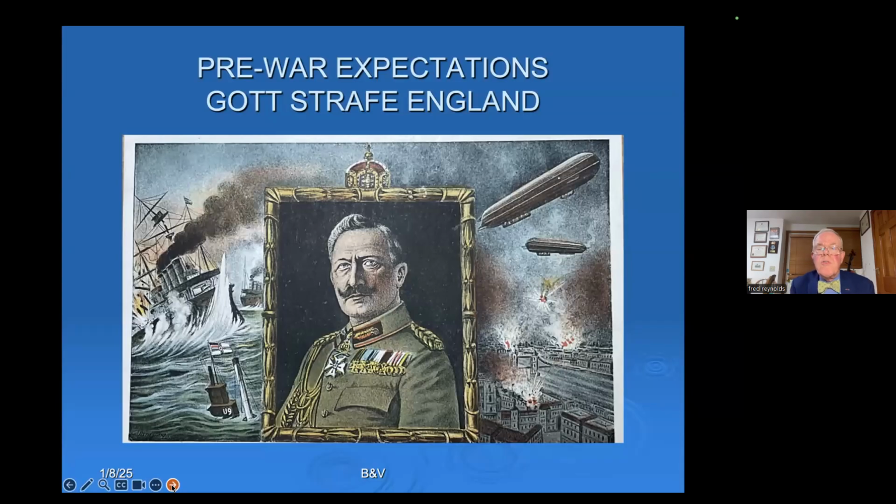On the right, you can see stylized Zeppelins or rigid airships bombing. In this case, it looks like a military or perhaps a population center. So this was the expectation, and there was a propaganda slogan to go with it, Gott strafe England, which means God will punish England. Obviously, this is German propaganda.